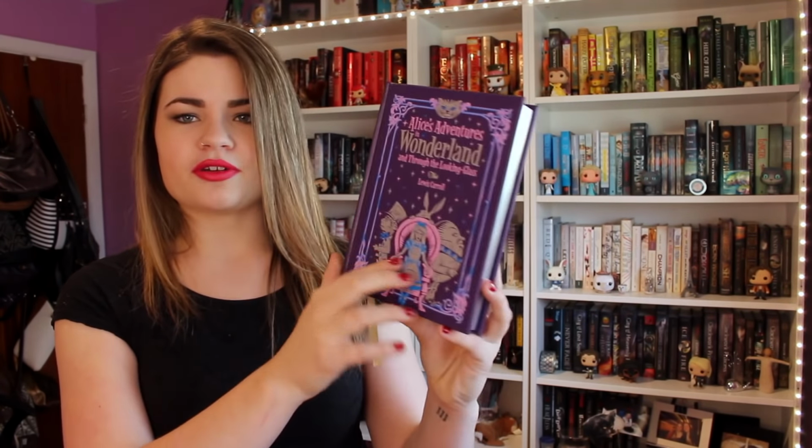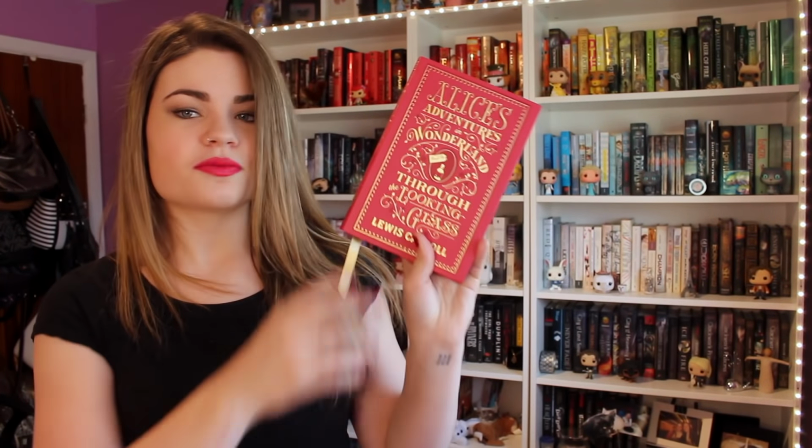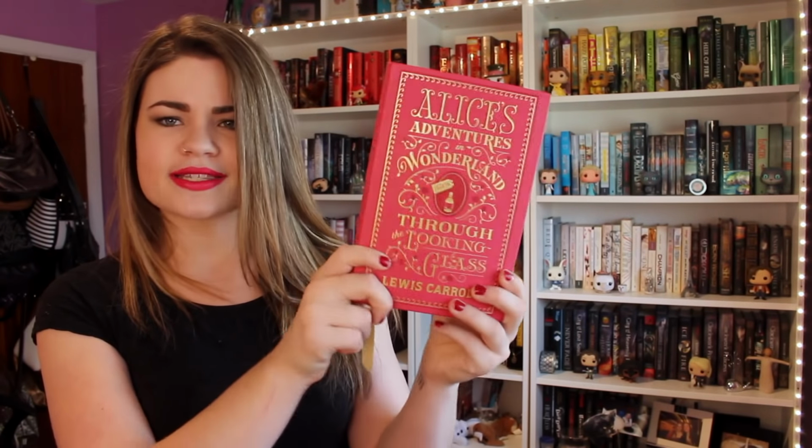They're just absolutely beautiful, and this one is silver and purple, and I love the end papers on it, and I just am really happy to have this to add to my collection. Then I also picked up this edition, which is kind of like a hard soft cover. It's kind of funny, I don't really know how to describe it, but this one is also one of the Barnes & Noble Classics editions, and it has really pretty end papers, the pink, and I really like how it says Curiouser and Curiouser on the back, and yeah.